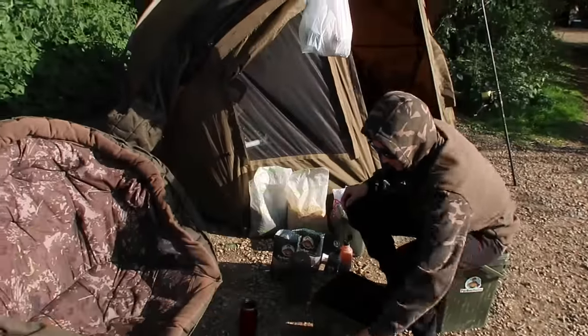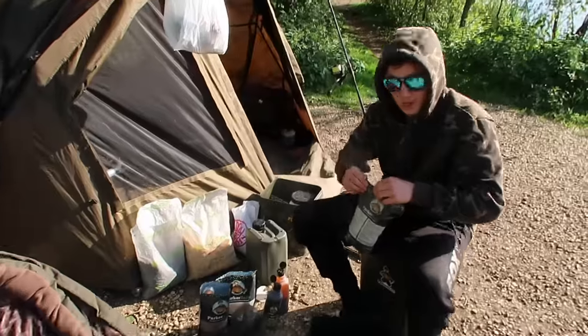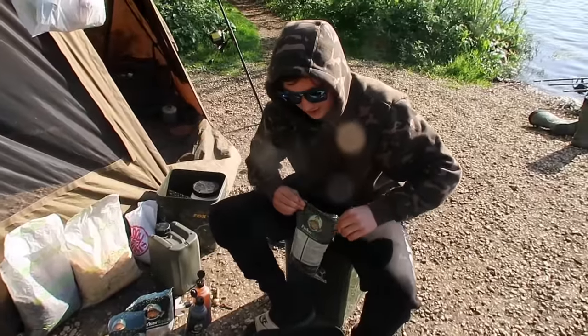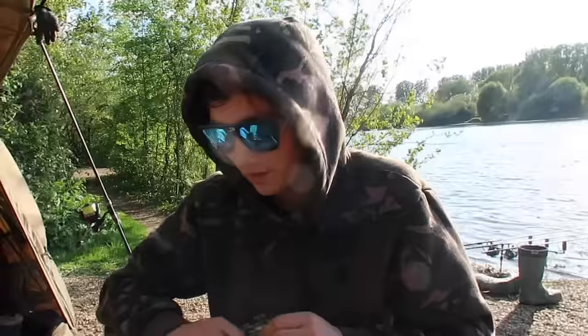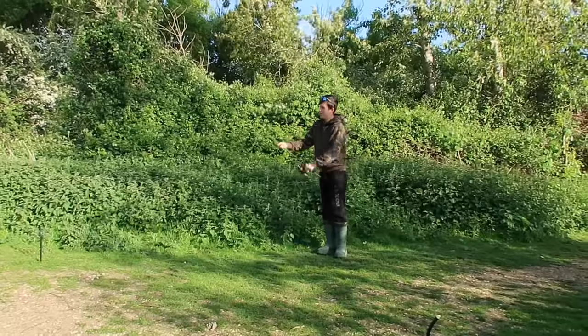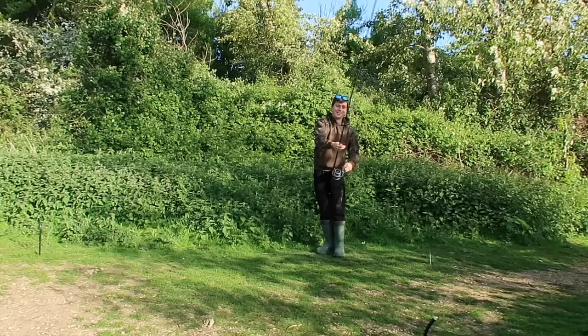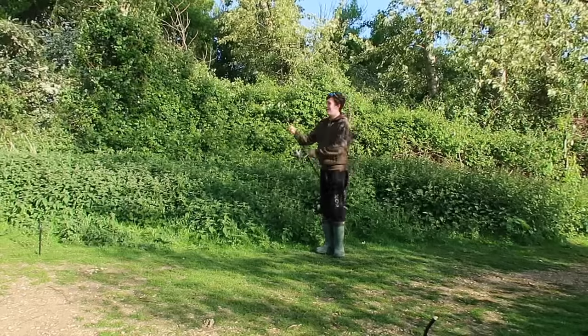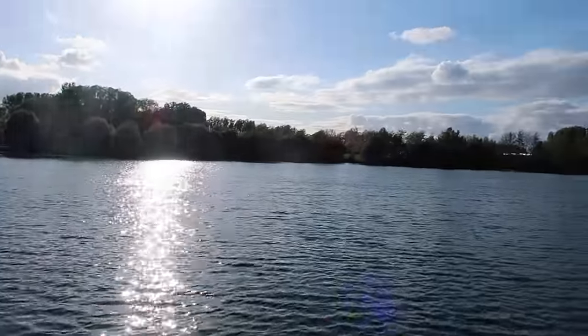So there it is. That is Rob's bait and approach, or what he's going to be putting out tonight. And are you going to be putting all of that out, mate? Just little bits. I'm going to put half of it out now, and then probably put the rest out about 12 o'clock tonight, before I go to bed. And then hopefully get some nice big carp in the net. Happy days, mate. Right, I'll let you get on and get that bait out there.